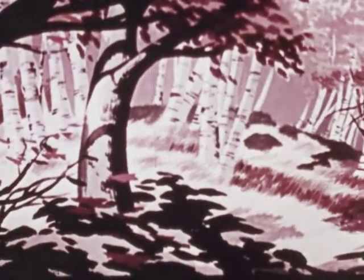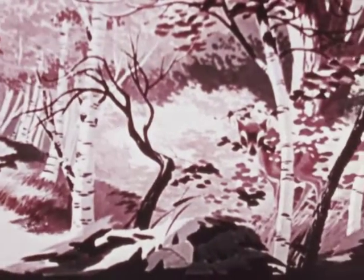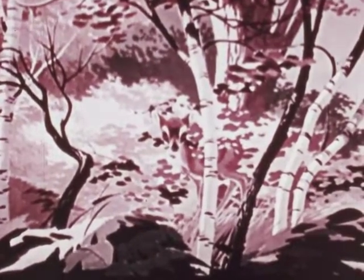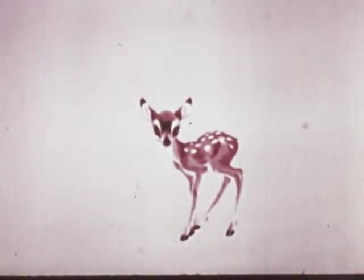Camouflage is nothing new. It's as old as nature. In fact, nearly everything in nature uses some form of camouflage to conceal it from its enemies. Notice this young deer, defenseless except for its protective coloring, which blends it into the foliage. Take away this foliage, and the deer becomes an obvious figure, an easy target.